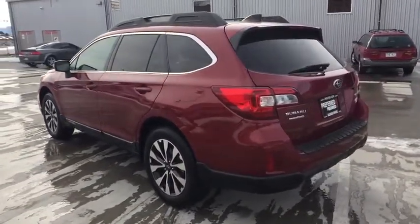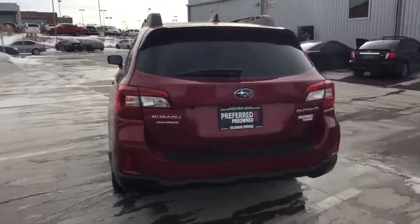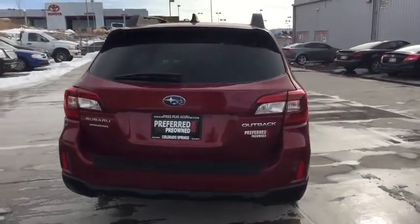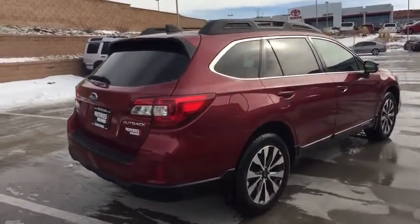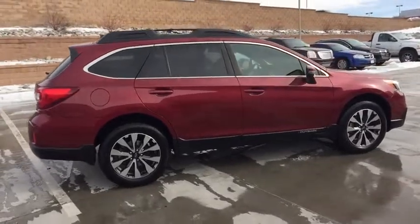Stability control, all-wheel drive, traction control, Bluetooth, heated driver's seat, power windows, fog lamps, trip computer, remote power door locks, leather seats, tachometer, airbags, rear wiper, head-up display, heated passenger seat, driver memory seats, power heated outside mirrors, privacy glass, roof rack.